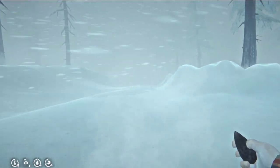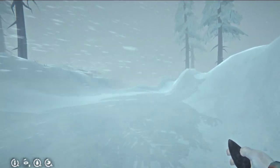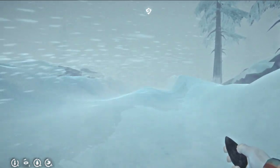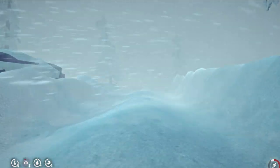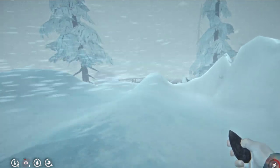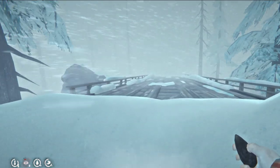Well, that's kind of the road that goes along the ridge there, parallel to the river. And along that ridge somewhere could be a prepper's cache. But I've never found one yet. That looks like a bridge. Big snowdrift at the start of it.